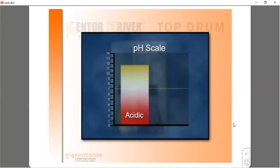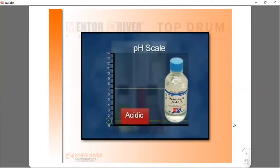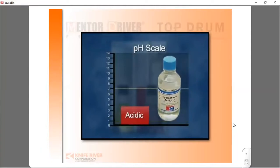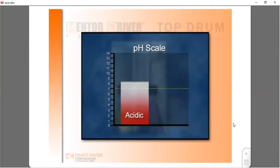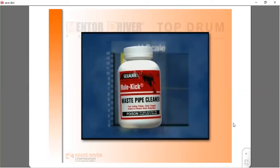Any value below 7 is considered acidic. The closer the value is to 0, the more acidic the mixture. Concentrated hydrochloric acid has a pH of about 1. On the pH scale, any value greater than 7 is called basic or alkaline. The greater the value is above 7, the stronger the base. Most drain cleaners are strongly basic.